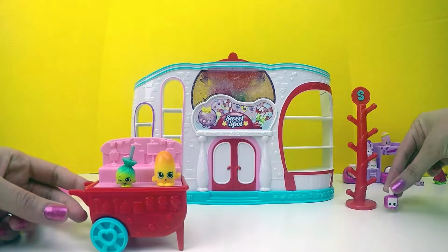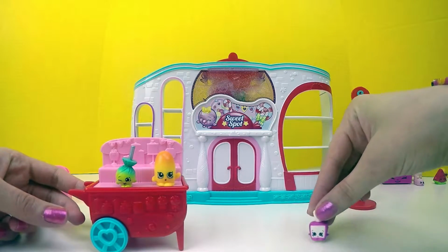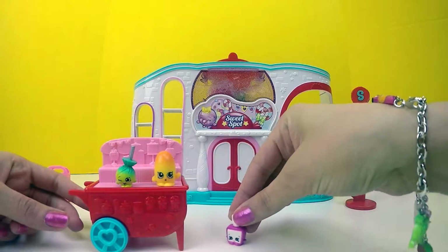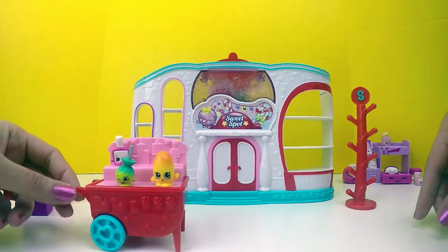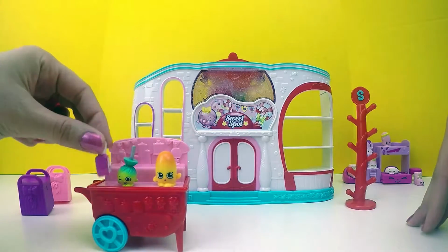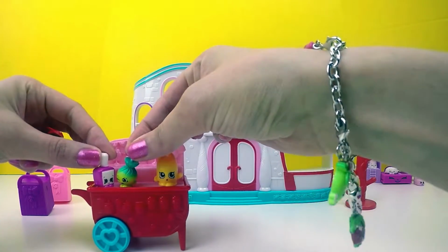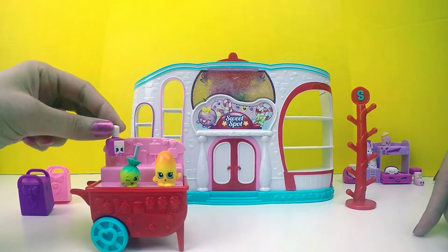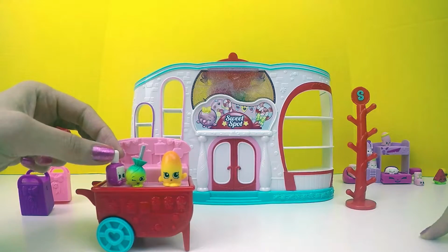Hey guys, can I join this party? Can I please? Sure, Patty Polish. Why don't you hop on in and we'll take you to the Sweet Spot candy shop. Yay! Woo! Can my friends join too? What? Are you kidding me? Why not? Okay, sure. Let them hop on. Hey guys, come on, come to the party. We're gonna go to the Sweet Spot candy shop.